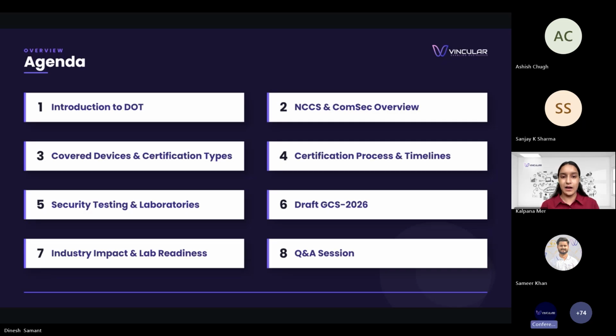Now, let's turn our attention to today's session and take a look at the agenda. We will begin with an introduction to DOT, NCCS, and MTCTE, followed by an overview of the COMSEC scheme, including its scope, objectives, test requirements, and the products covered. Next, we will discuss the COMSEC certification process, including the different certificate types, certification workflow, and expected timelines.